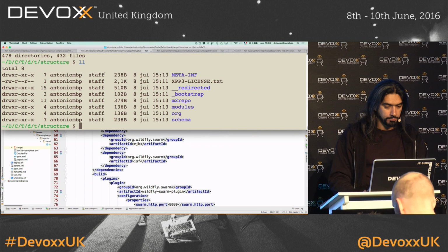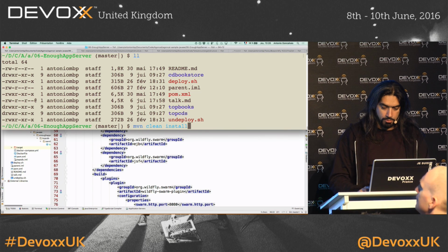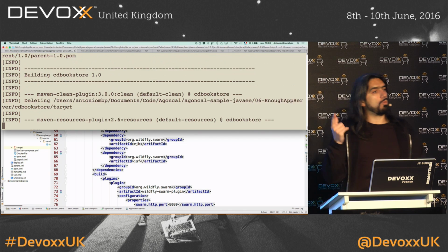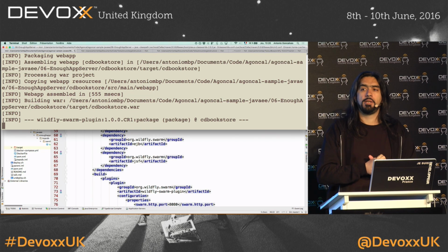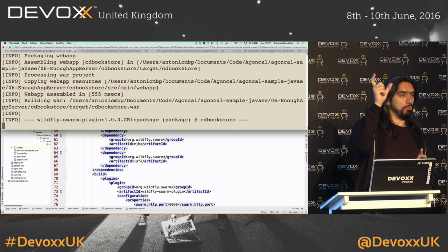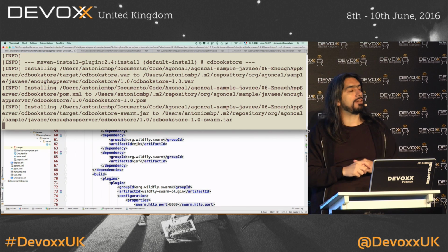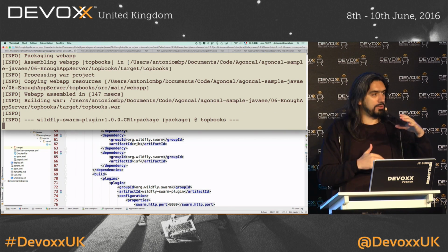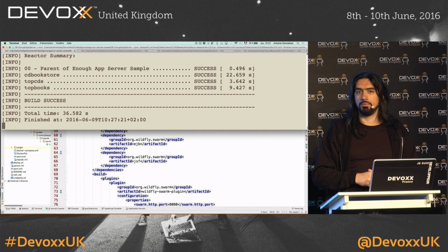So now I go back to my application. I have the CD bookstore, top books, and top CDs. And I do Maven clean install, and I use the Swarm profile. What WildFly Swarm will do is package all my code in a WAR file. So I will still have the top CDs in a WAR file. It's going to take this WAR file and put it in a jar with the needed fractions. Then we will have a look at the content of the jar file. The jar file is basically your WAR plus the fractions. So it's a WAR inside a jar. And we've been doing the other way around for 20 years.